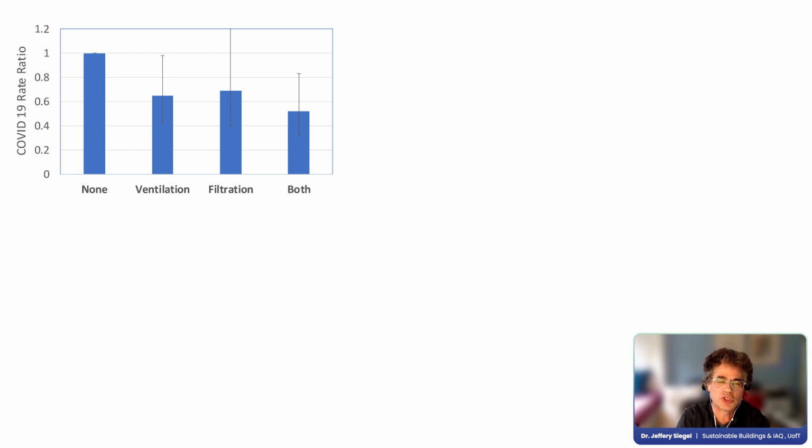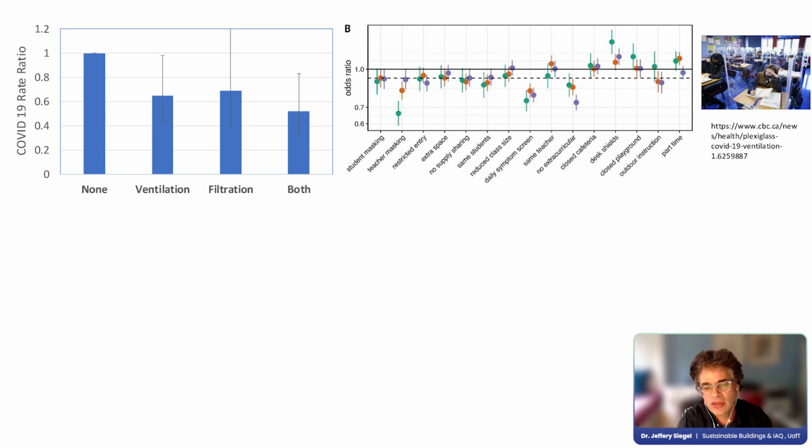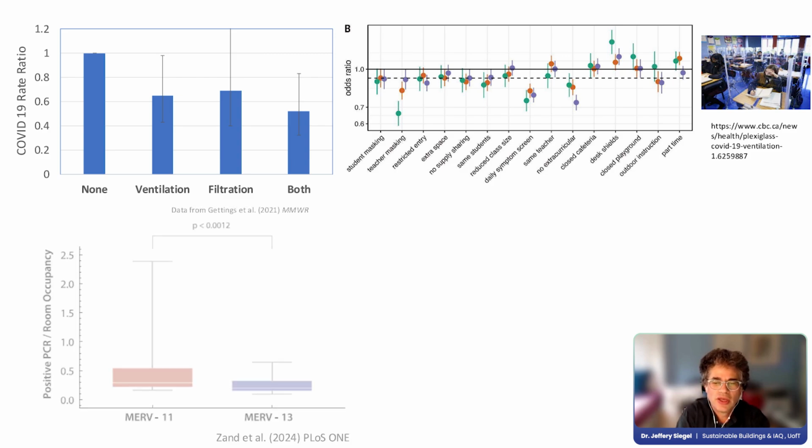Now, we don't know what they did, so it's important to get deeper evidence. This is a study based on about the same time period. I forget the number of schools involved, but I show this for one very simple reason. This study looked at COVID cases. Higher numbers here mean more COVID cases, for different measures that schools took that were not ventilation or filtration. The one I always like to point to here is desk shields, which is about third or fourth from the right end. What you see is that schools that used desk shields actually saw higher rates of COVID. This was early evidence of something a lot of people suspected: when you put impediments to airflow in a space, you limit the ability of ventilation and filtration to work, and you can actually make things worse. So that's a little bit of a negative case.